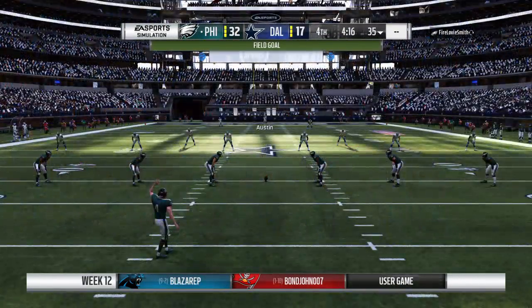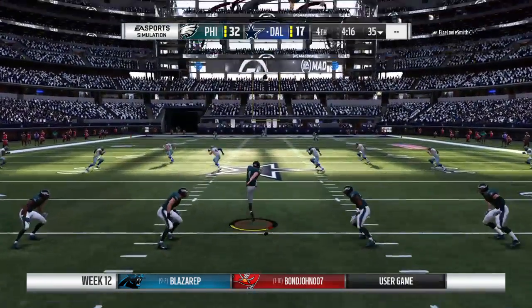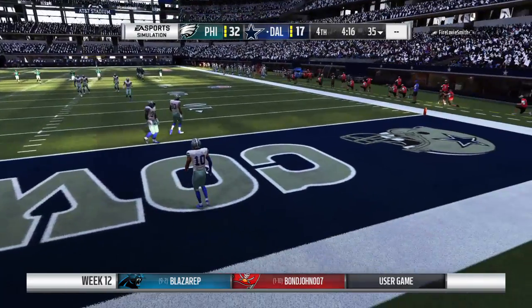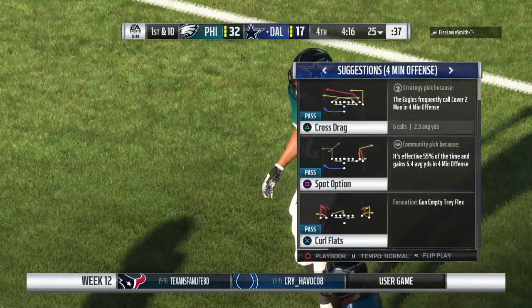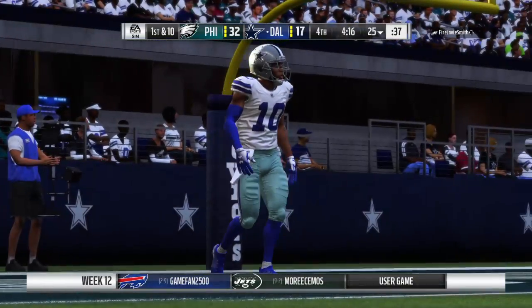That drive took him inside the 10. Good job defensively to hold him to 3. Yeah, I like how you did that. Give a little tip of the cap to the stop troops there because they didn't give up a touchdown in that situation, right? Made them kick the field goal. And, yeah, points went against them, but that feels a whole lot better running off the field. And now Dallas gets set to take the field.